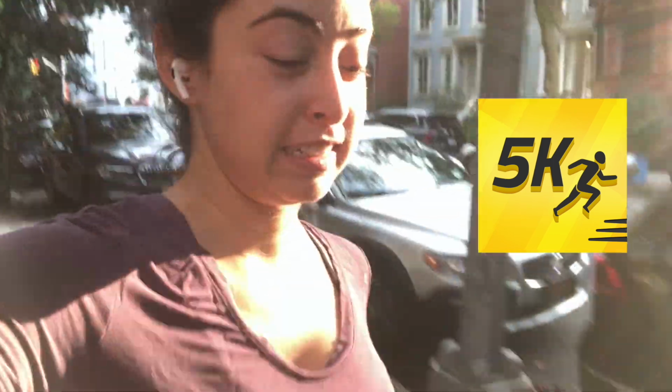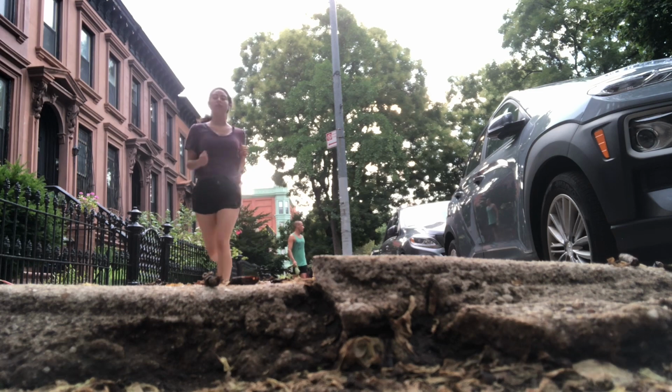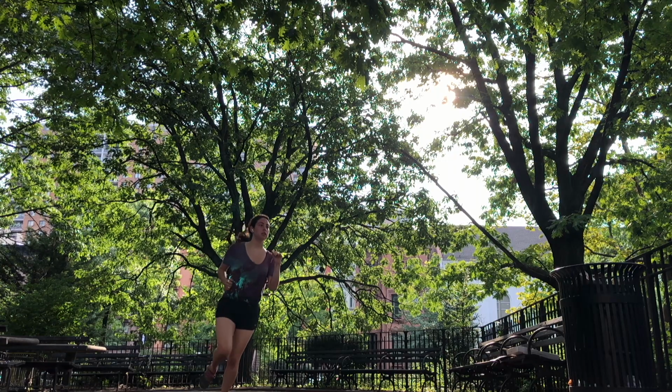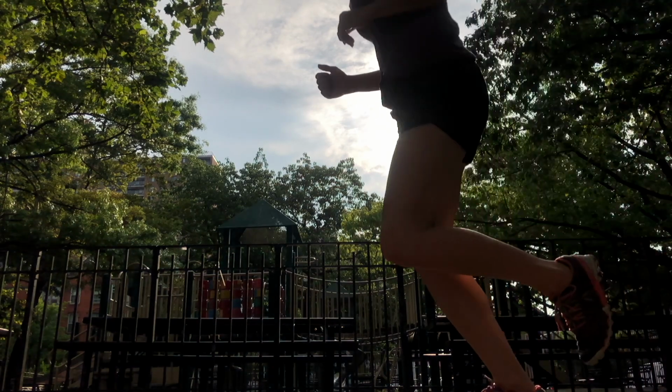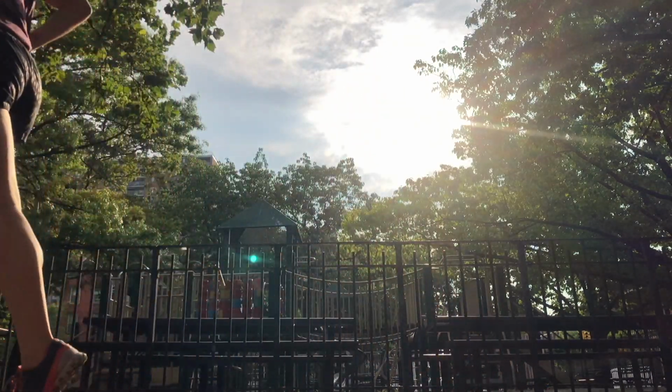I started running recently. I downloaded the Couch to 5K app because I'm not a runner. And I'm in the middle of attempting to run a 5K, or training to run a 5K, should you say it. And I have to say, it's helped immensely with my anxiety, especially on a day like today when I'm just nervous and all over the place. After this run, I'll feel a lot more grounded and a lot more centered. So I've been really loving it.